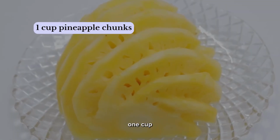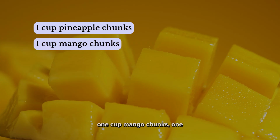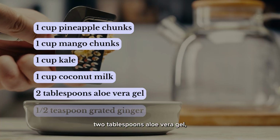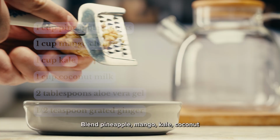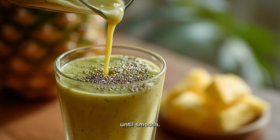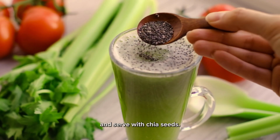Here's the recipe. 1 cup pineapple chunks, 1 cup mango chunks, 1 cup kale, 1 cup coconut milk, 2 tablespoons aloe vera gel, 1/2 teaspoon grated ginger. Blend pineapple, mango, kale, coconut milk, aloe vera gel, and ginger until smooth. Pour into glasses and serve with chia seeds.